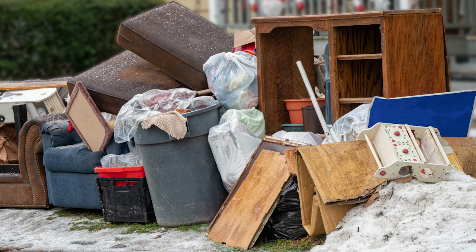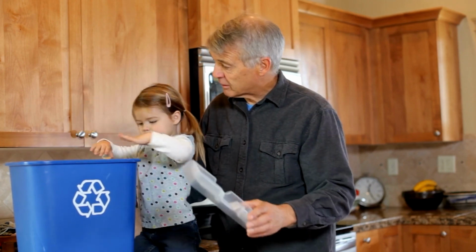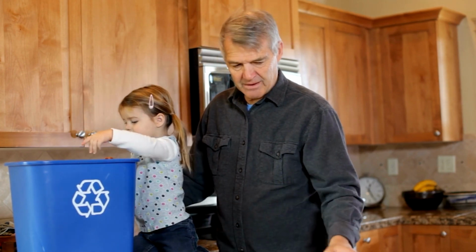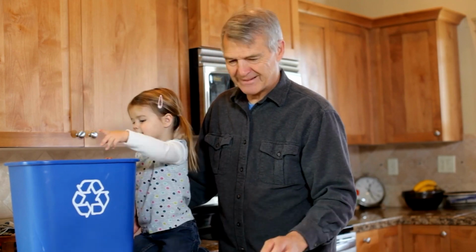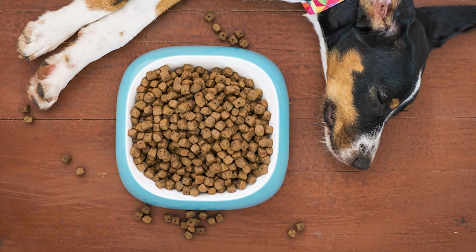Remove clutter to get rid of hiding places for pests. Be careful when coming home from trips or welcoming secondhand furniture inside. Used items can house insects. Promptly bag and remove trash. The goal here is to dispose of garbage without offering pests access to what they can eat. Vacuum floors regularly. Do not leave pet food, or any food for that matter, out overnight.